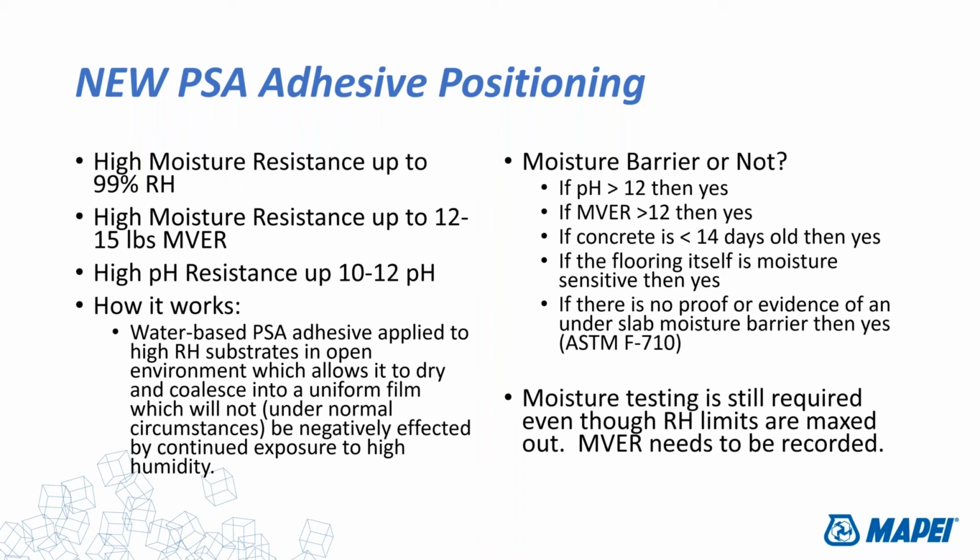Now, how they work is that when you apply a PSA adhesive to a concrete slab, whether it's dry or damp, it's eventually going to evaporate, coalesce, and get down to a pure film of adhesive stickiness that is not going to re-emulsify under normal conditions when you cover it with a floor covering, even if the slab is 99% RH. These adhesives are designed to withstand that kind of level. But you still need to understand that concrete slab. You need to do your moisture testing to make sure that everything is in line with what's going to be installed over top of it.